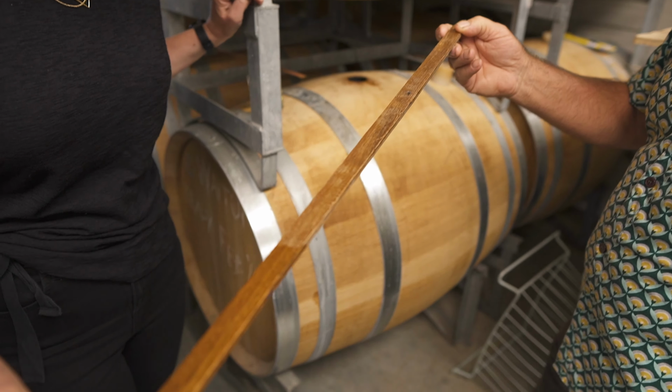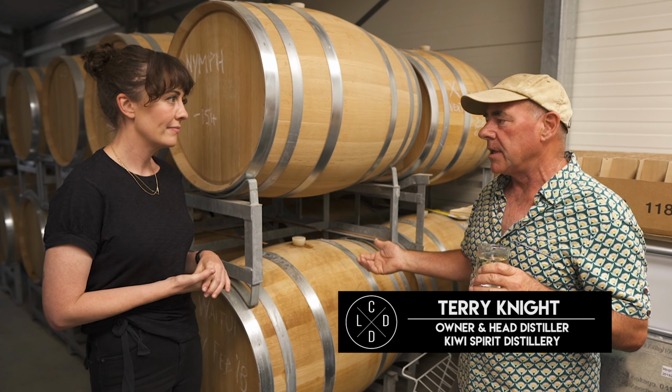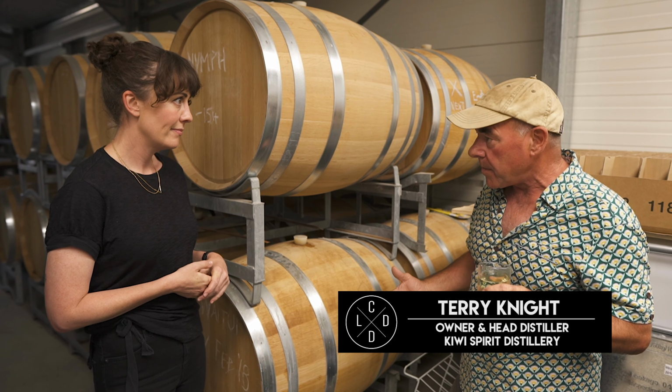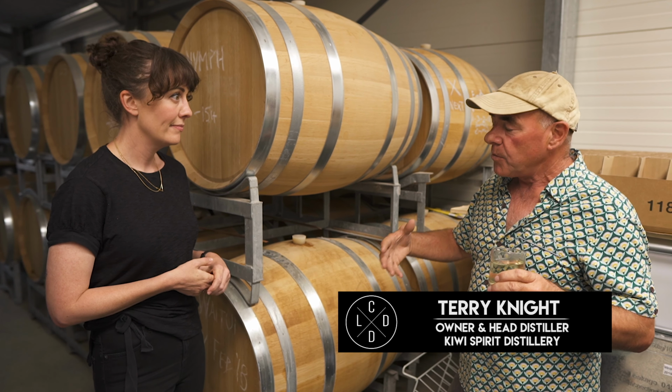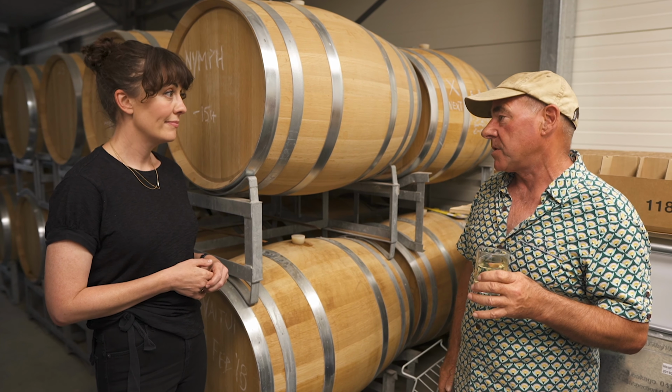So how long has this been in the barrel? We continually monitor it by just tasting it and then working it. It's a wonderful environment for aging whiskey here because we get nice warm weather. They're going to age faster. That's why rum has that thing going on with the hot climates.